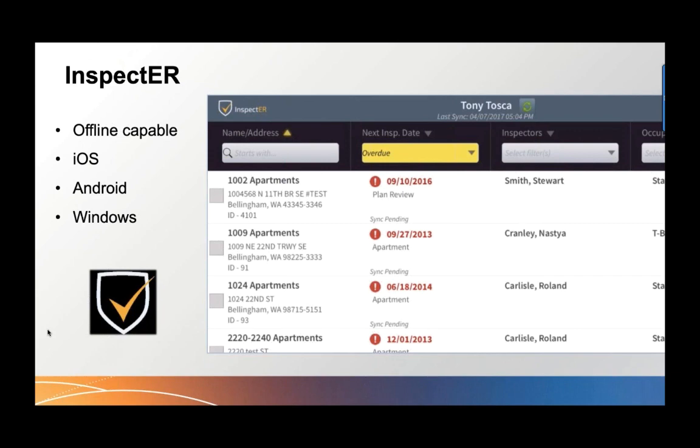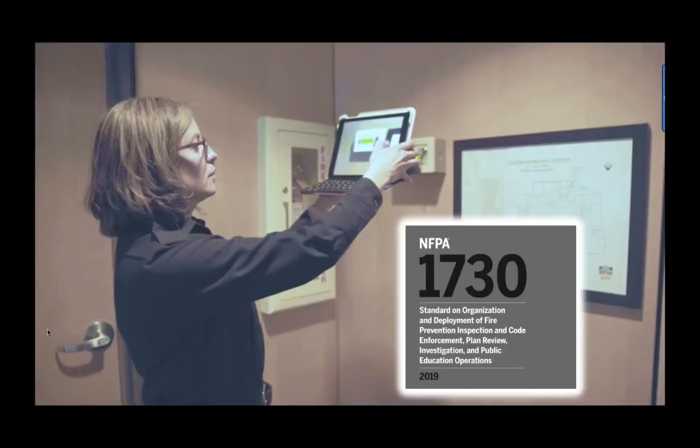All right, so the two standards that are going to be relevant to what we're going to be talking about today: NFPA 1730, the standard on organization and development of fire prevention inspection and code enforcement, plan review, investigation, and public education operations. A pretty big deal, this particular standard.